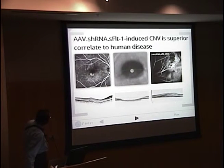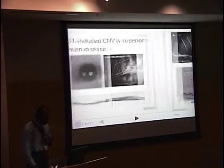Compared to the laser model, so let me start. Human CNV patient, you see the classic CNV lesion here. The laser model basically is doing a laser to burn a hole in the retina and Bruch's membrane, and then CNV goes through Bruch's membrane at the edges. And it's very different architecturally than the human condition. However, the virus-induced CNV, where we knock down SFLT, much more closely resembles the human process.